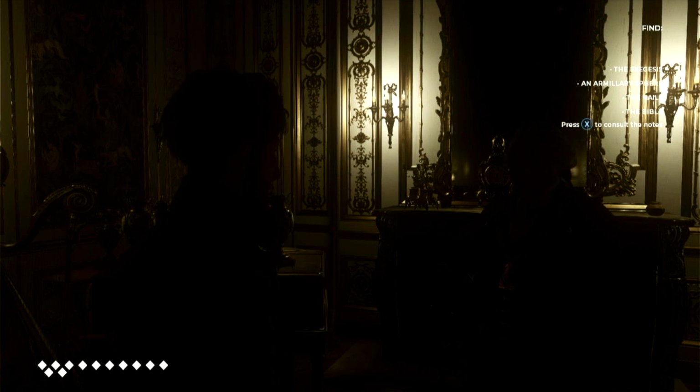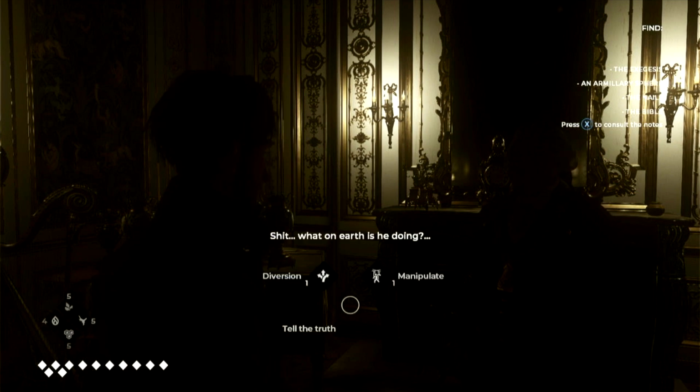Show me a little. Look, it's possible to distinguish two different writing styles. The rest of the correspondence between my mother and Emma. Someone tried to burn an exchange of messages. I'm certain. There must be more. Shit. What on earth is he doing?